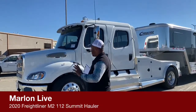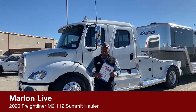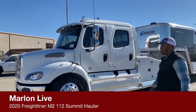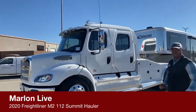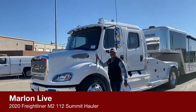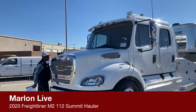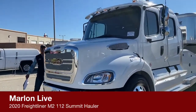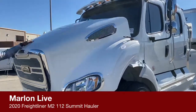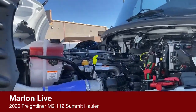Today, right behind me is our last of our 2020 M2 112s. And of course, this one is the big boy behind me. This one carries the Detroit Diesel DD13 engine, paired with the Allison 6-speed automatic transmission. And guys, when I say it's a big boy, this truck has 505 horsepower and over 1,600 foot-pounds of torque.